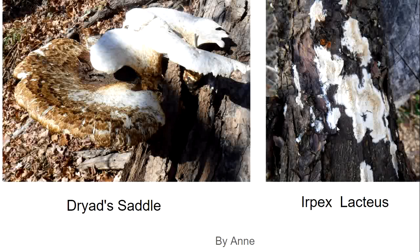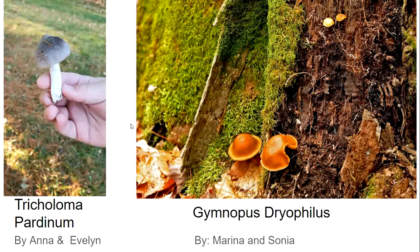This one over here is a bracket fungus, but it's lying on its back. It's unusual. It looks like a tooth fungus, but it is actually a regular bracket fungus with tubes, but the little tubes split apart and look like teeth. So these are two mushrooms.